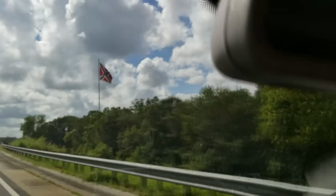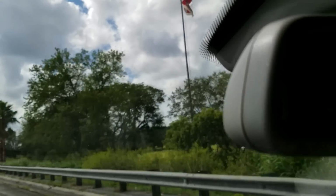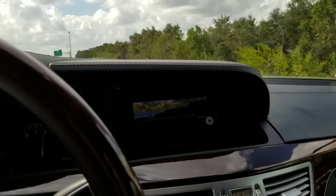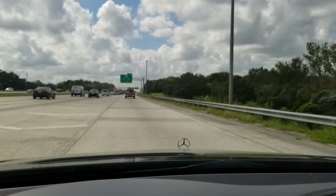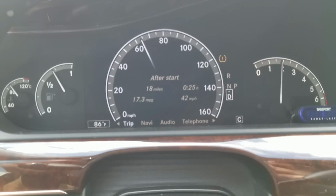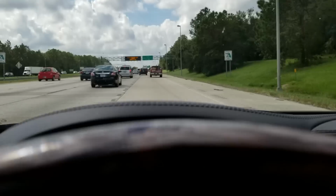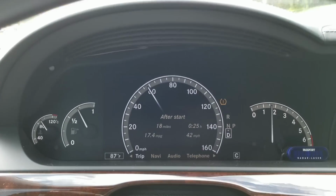There's the controversial Confederate flag on I-75 here in Florida. Anyway, check out my screen mirroring stuff. I'm not looking at it, you guys are. I've just got this phone being held straight forward. And since our trip, we've traveled 18 miles. And guys, we're already at 17.3 miles per gallon in the V12 twin turbo, and I'm pretty confident we're going to be able to break that 20 mile per gallon number.